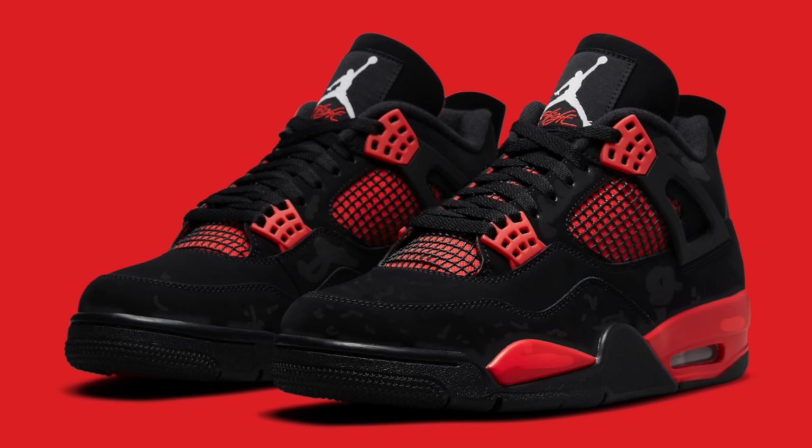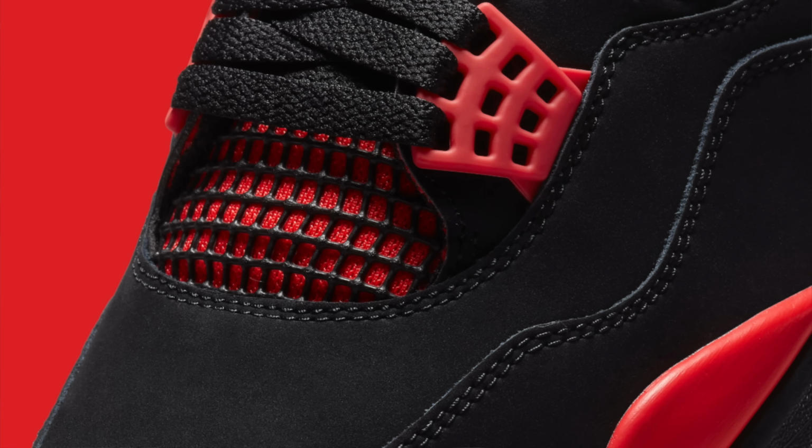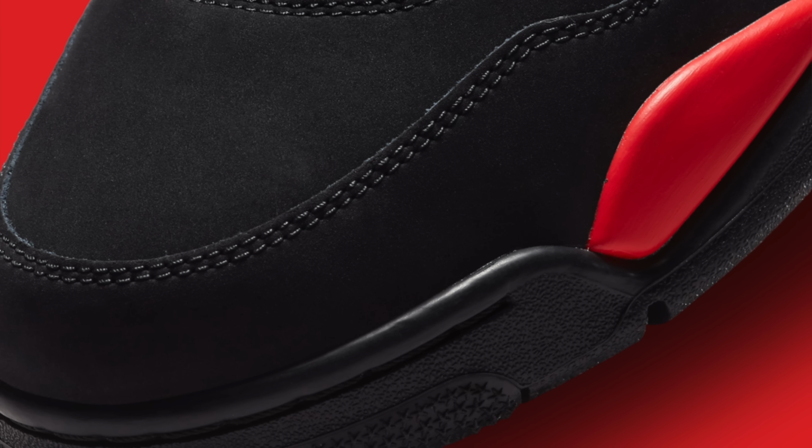It really just depends on what kind of outfit you're wearing. If you're wearing all black, then the red will definitely pop, or I guess if you're wearing all red, the shoe will still definitely pop. But if you want it to be a more subtle look, you can absolutely dress it down because the majority of the sneaker is black and very easy to camouflage. I'm not gonna lie, it's a clean shoe, and honestly, I might even take it over the regular Thunders. I know that's crazy to say, but it's a nice look.